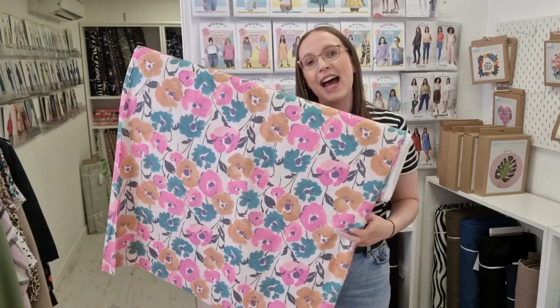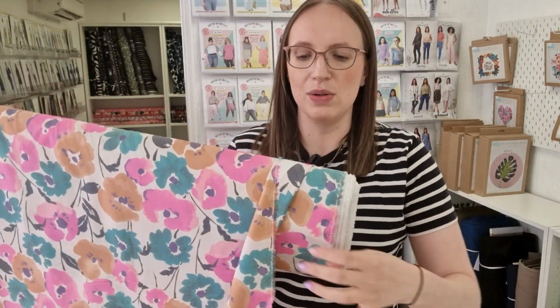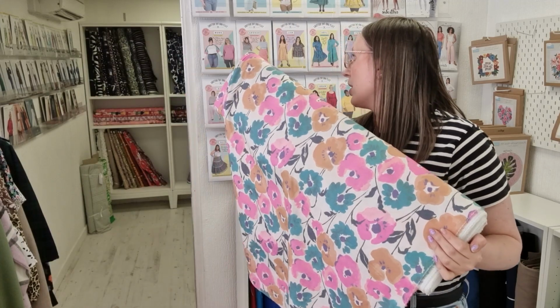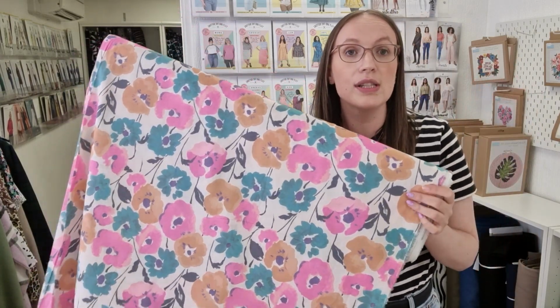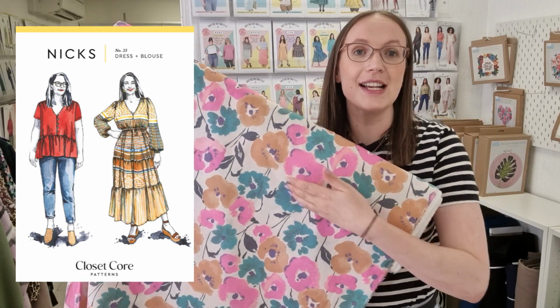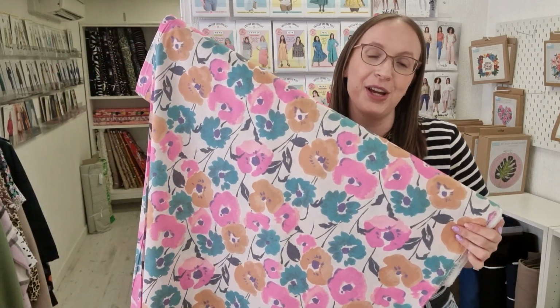I think for summer. And this will also gather up really nicely. So you can see, imagine that gathered up into a nice skirt. So I'm trying to think of a pattern for this. Let me look over there, see if I can give you some inspiration. Something like, actually, the Closet Core Knits dress, that could look quite cool because that's got multiple levels of gather, so you can do as much or as little as you want. I think that would look really nice.